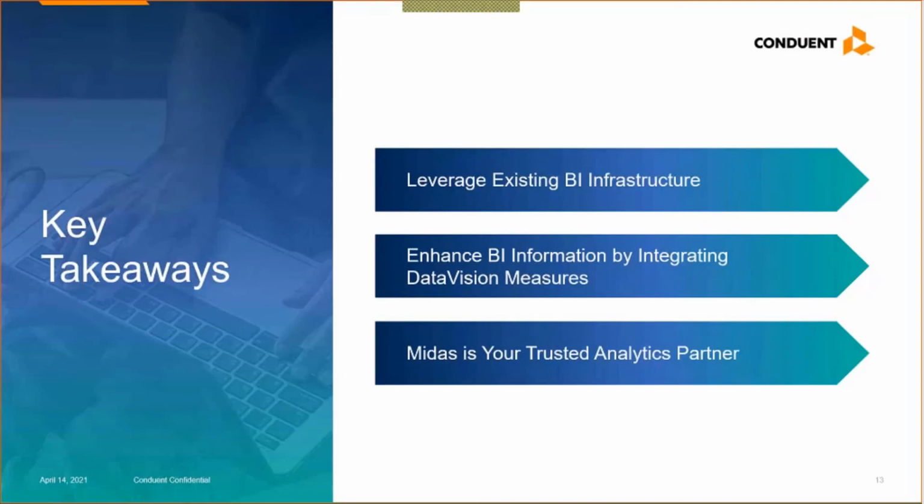You shouldn't have to spend unnecessary time building and maintaining measures that change frequently. Midas is committed to supporting you by maintaining those clinical, regulatory, and accreditation measures for you, and thoroughly testing those changes before ever releasing them. And that goes directly to your return on investment. Spend less time building and maintaining, and more time analyzing and improving.